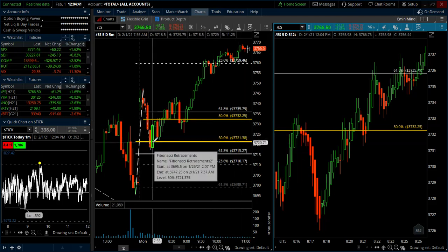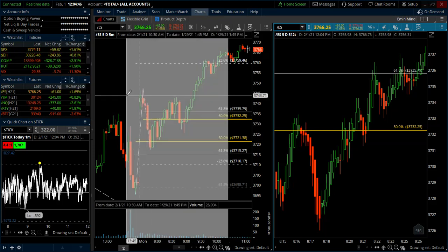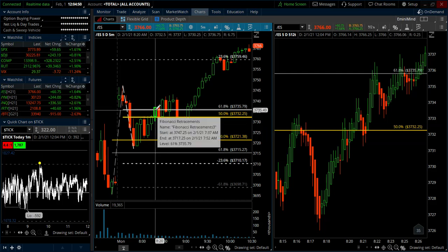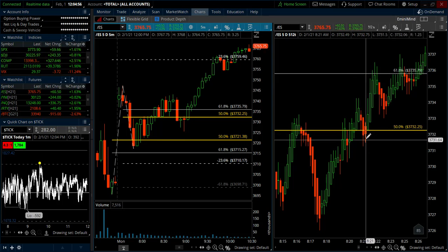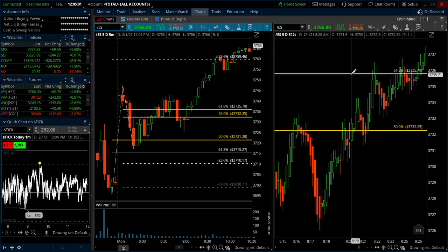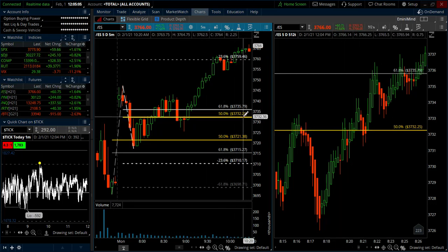And so the short failed. You can see the green candle here that punches through on the 5-minute chart. And over here, this is what it looks like on the 512. So when the market's coming up and it breaks through the 61.8, that's this gray line here. The yellow line is the 50%, 37.32 and a quarter.